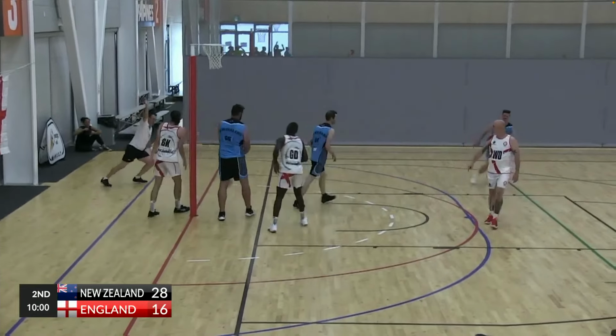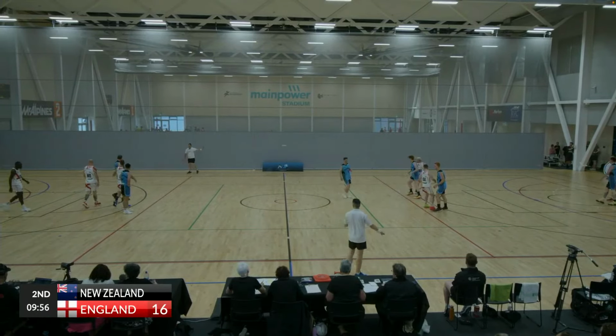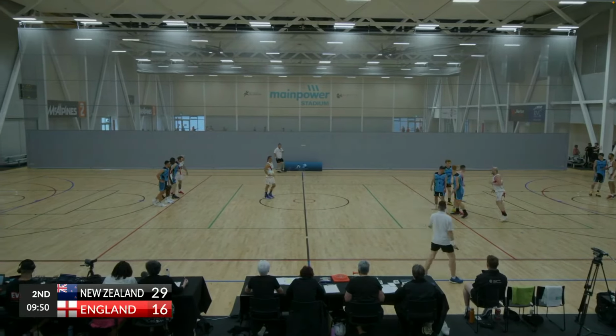Oh, and then we're matched at the other end. Geldard, he's just taken that ball hard, turned, put it up to the post, and the goalkeeper there for England, James McClellan, not able to get out of the way in time.